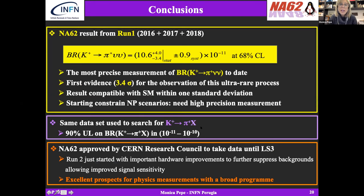You can read them yourself. I only want to say that Run 2 just started with important hardware improvements to further suppress backgrounds, so this will allow improved signal sensitivity. And NA62 is an excellent prospect for new physics measurements with a broad program. Thank you for your attention.